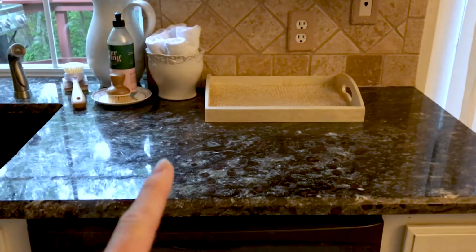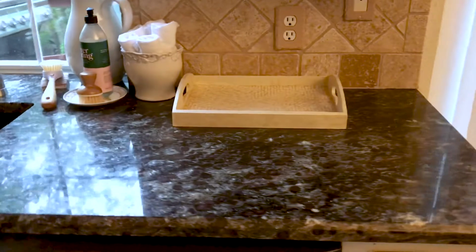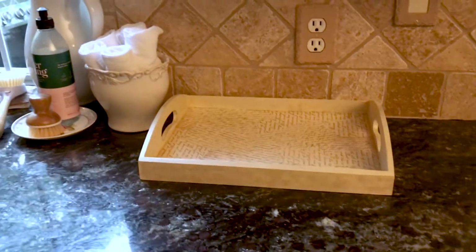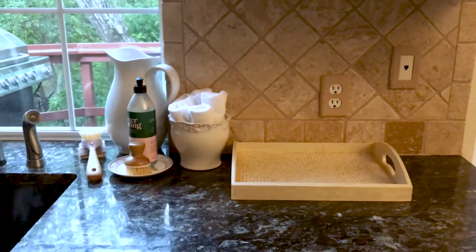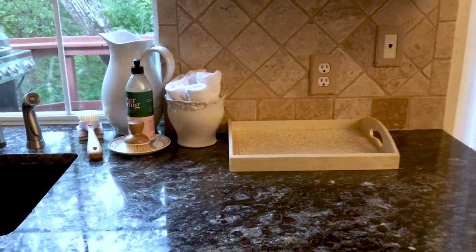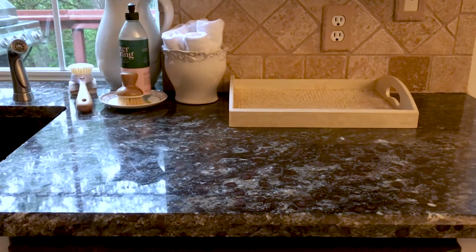And I don't mind when he's on this side of the counter because I usually do all my food prep and stuff on the other side. So he's allowed to stay here and stay in his tray. And I think it's just a cute thing. If you guys are cat people like me, let me know if you do stuff like that or you just don't have the heart to move stuff. I wanted to be able to show you guys this detail.